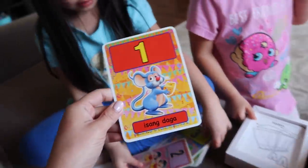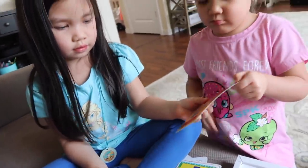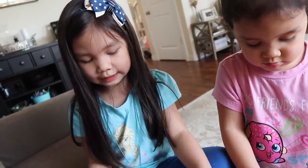We're learning our Tagalog words. This is isang daga. That means one mouse. Hey guys, can you say it? Isang daga. Isang daga.